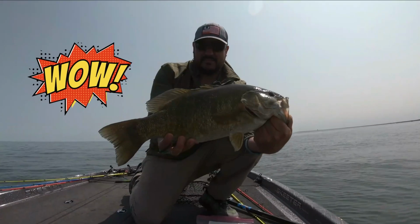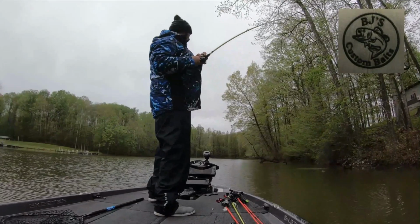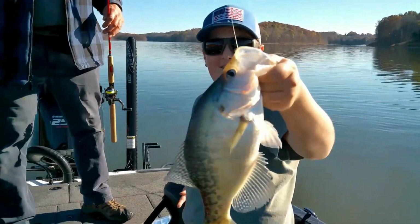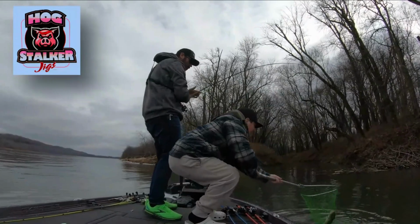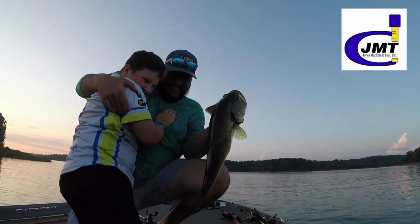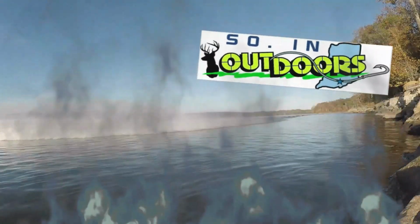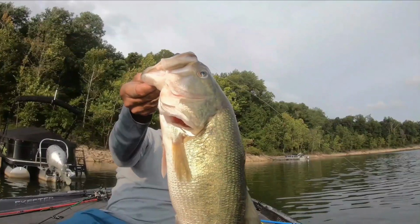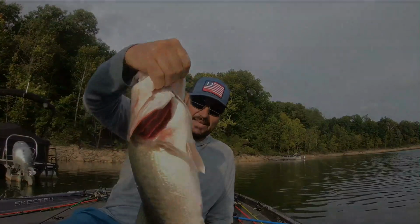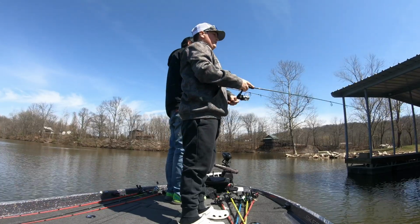Oh, what's it called? Lake St. Clair smallmouth, llama. Body barely hooked too. Heady. Boom! Look at this thing, dude. Look at that. That's a seven. Giant. It's not going to go down. It only goes down a couple feet.